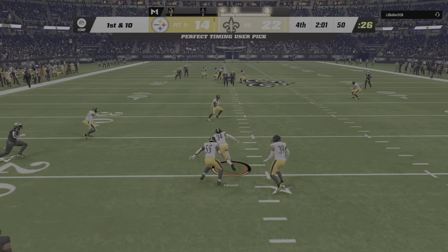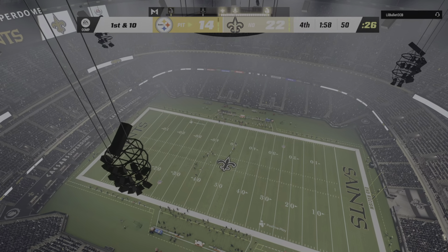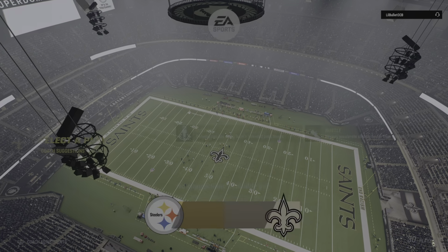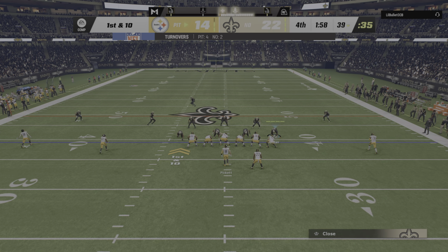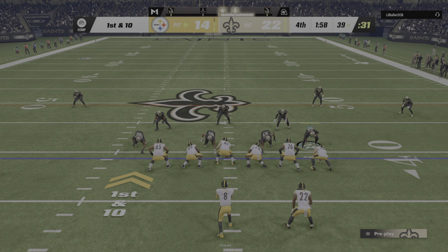Now look at this. They get the turnover they needed. It's intercepted. The safety, Terrell Edmonds, picks it. And the Steelers are going to take over here up near the 40. So the Steelers with the football as we get you reset. They come up on a 1st and 10, desperately needing a score here on what could be their final drive.